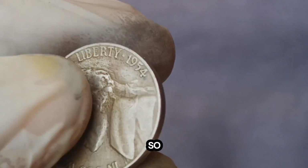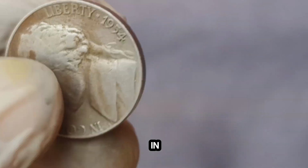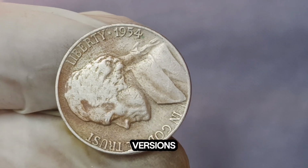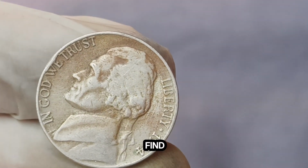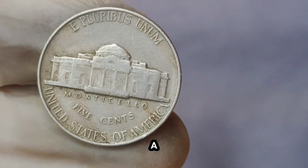So, is the 1954 USA 5-cent coin really worth $89 million? In rare cases, yes. Even if you don't have an $89 million nickel, some versions can still sell for thousands or even hundreds of thousands of dollars. Make sure to check your change, and if you find something unusual, get it graded immediately. Who knows? You might be holding a hidden treasure.